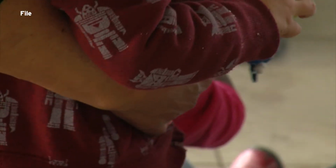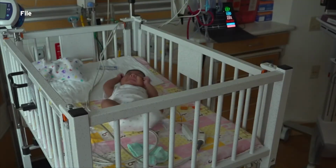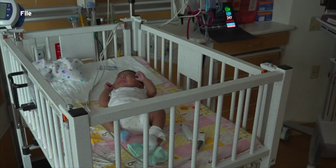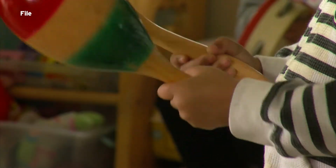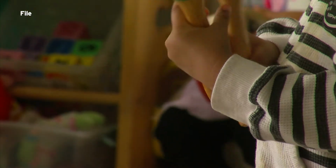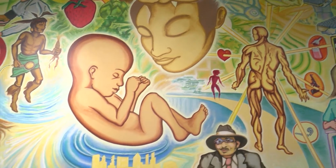The CDC says lead poisoning can damage the brain and slow development. Children under 6 are especially at risk because they're still developing, and they're more likely to touch contaminated items in their environment and then put their hands in their mouths. At-risk populations also include children living at or below the poverty level and refugee children.